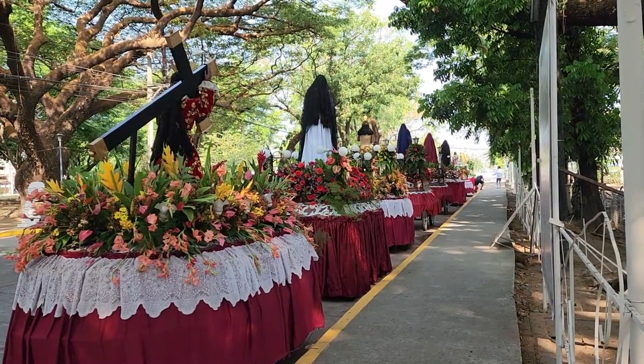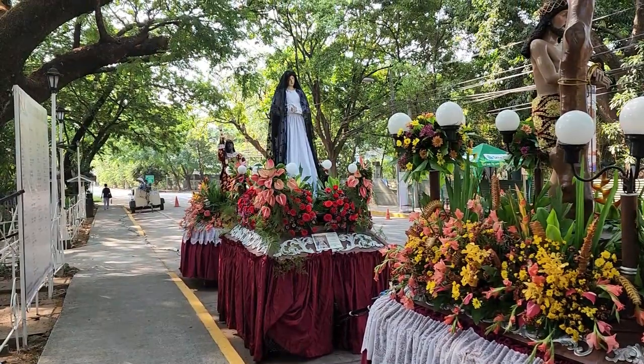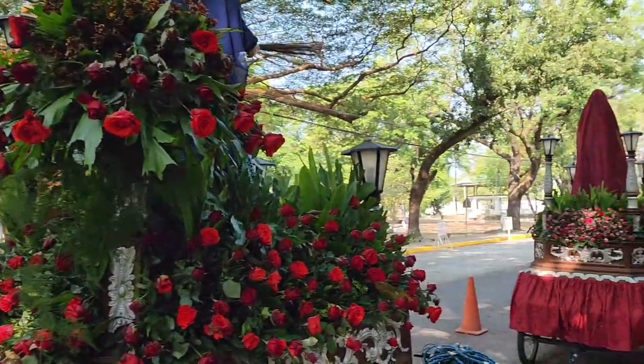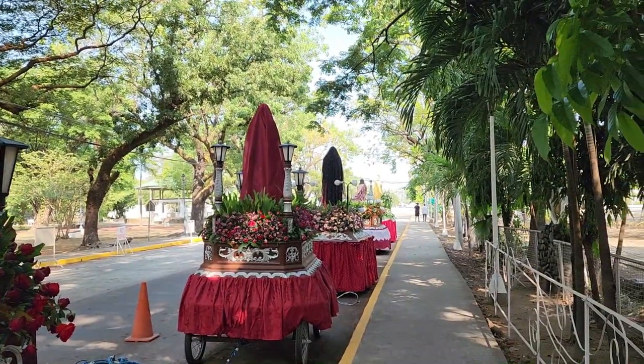And it looks like they're getting ready for a parade. A lot of Catholic tradition here in the Philippines.